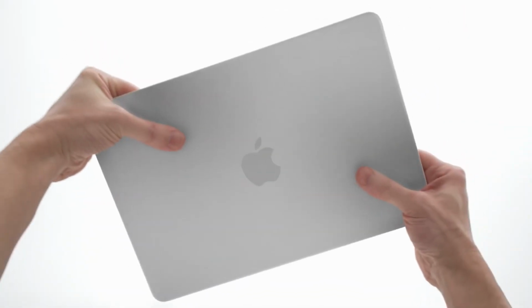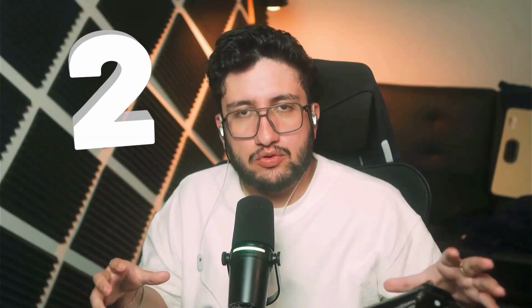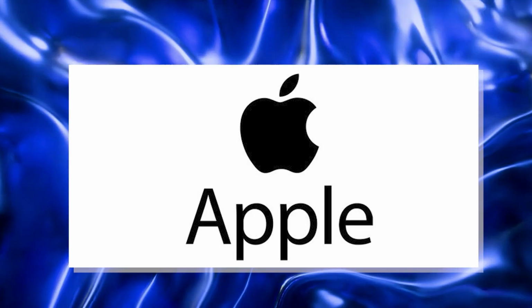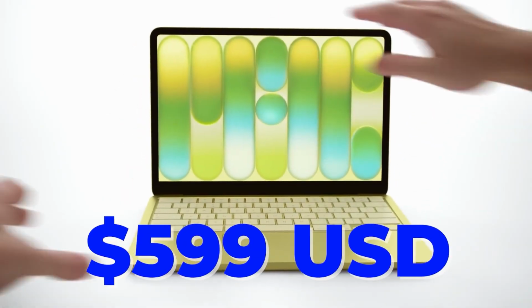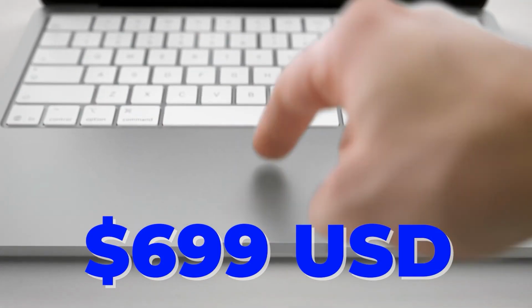And now, the moment I promised you from the beginning. Remember I told you that one of these costs half of what you imagine? Here it is. In second place, the MacBook Neo. Yes, a real MacBook with all the Apple magic for $599 if you're a student and around $699 for everyone else. Read that again, less than $700 for a MacBook?